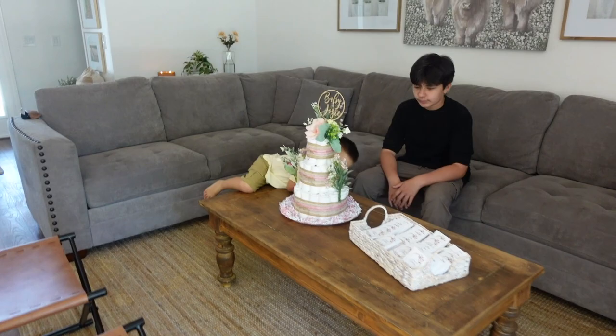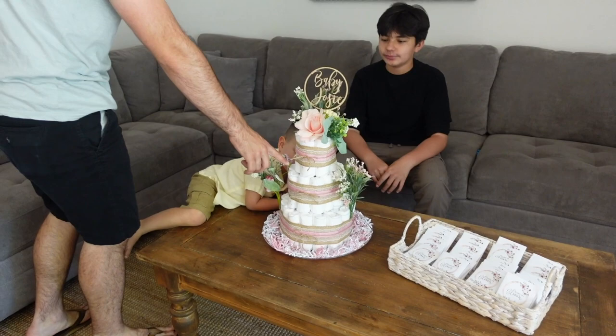Lucas, what did you say about the diaper cake? What did you say? You said, I love that diaper cake. You like cake. This? Where is it? Oh, yeah. It's kind of nice. Oh, don't pull it. It's kind of nice. Let's take a picture. It looks so pretty.